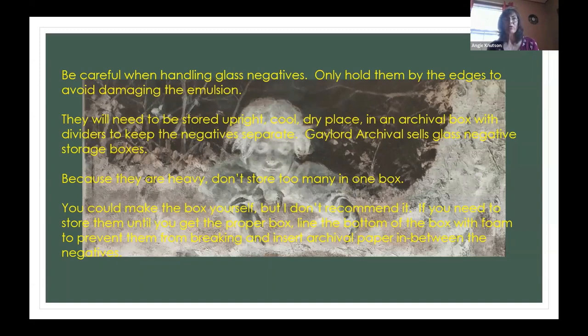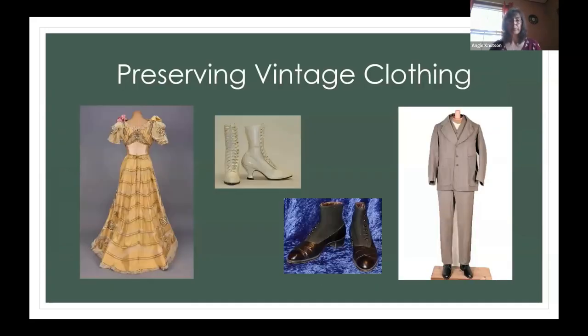Because they're heavy, you don't want to store too many in one box because the box will break. You could make the box yourself, but I don't recommend that because you need a proper archival box that's acid-free, and you want to line the bottom of that box with foam to prevent them from breaking. Then you want to insert archival paper. You can get archival tissue paper or blotting paper in between each negative, just so that if it's emulsion coated, none of that emulsion goes on the other one.